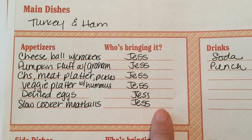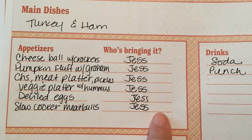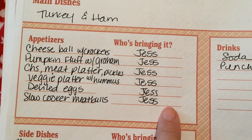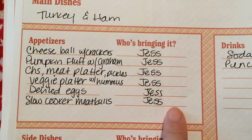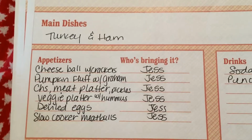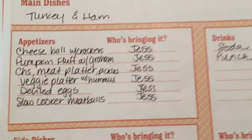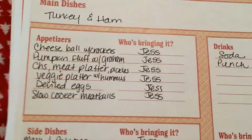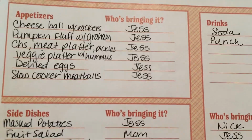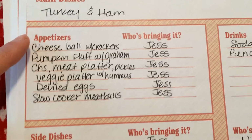Appetizers, and this is who's bringing it. I am bringing pretty much everything. My mom is going to be here to help me. The two older boys will be here to help me. I mean, everybody's going to help. This is fine with me. I have no problem bringing it. My sister in the past, when she and her husband have been able to come, they would bring stuff as well, but they're not coming this year. So my mom is just helping out by being here. So anyway, this is my menu.